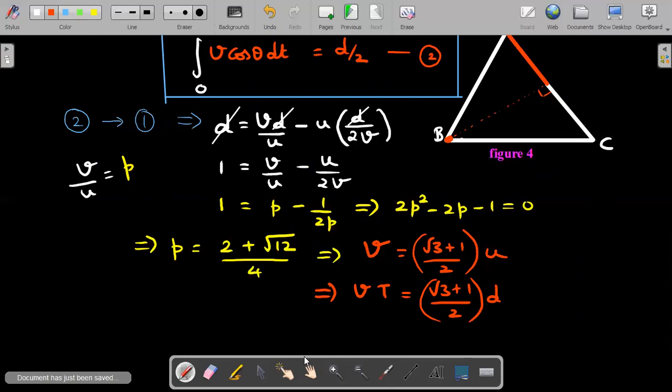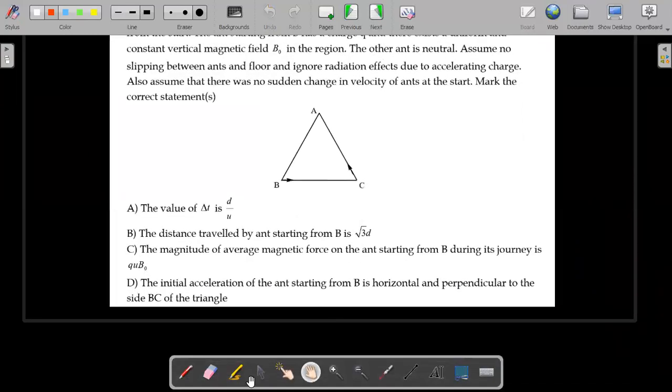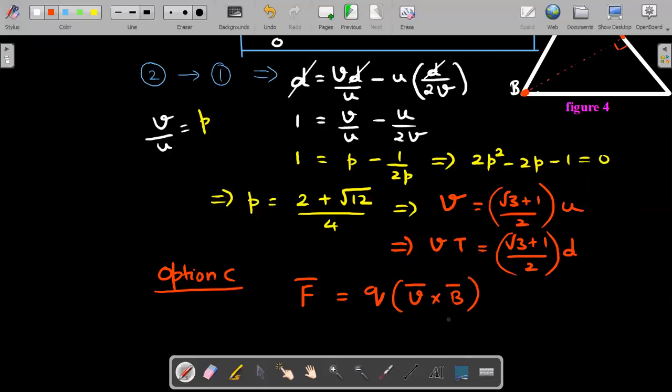Now comes the magnetic part. Okay, so let's read the option C again. In option C, he's talking about average magnetic force's magnitude. So it's just a magnitude, but also an average value. So let me write the magnetic force on the charged ant. Looking at option C now, right? The magnetic force vector on that ant would be simply q times velocity vector cross the magnetic field that he has given in the question.